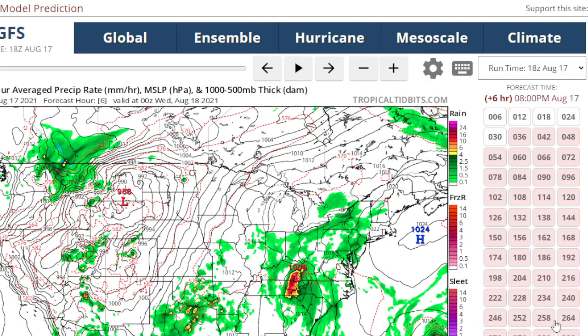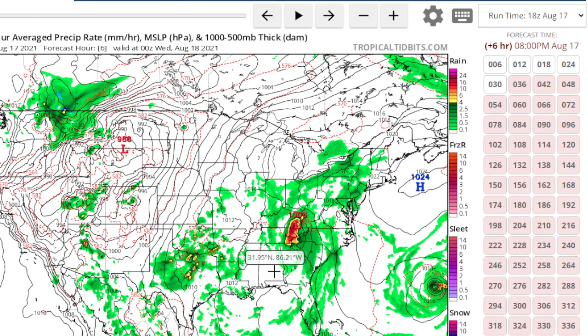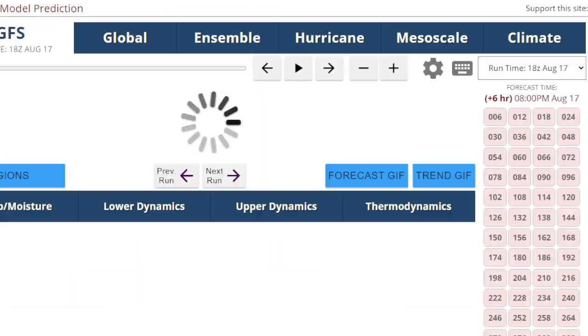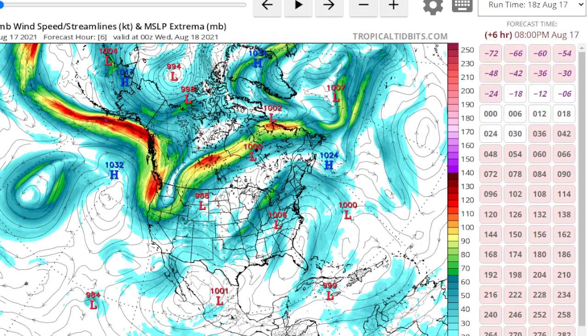So now let's go over to the models here, and now we've got all this activity going on, and we've got to watch the remnants of Fred, we've got to watch Henri, and we've got to watch Grace. So we're going to first start with a regional view. Let me go to the North American view here, so you get a regional view of the winds and the upper air. So you can see here that you've got these trade winds, the easterly trade winds that are going to carry Grace westward. And you have a high pressure ridge over here over Florida now, so that's not going to allow Grace to come up. It's going to keep heading west.